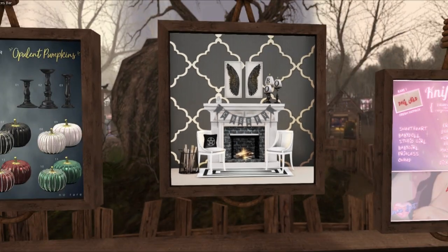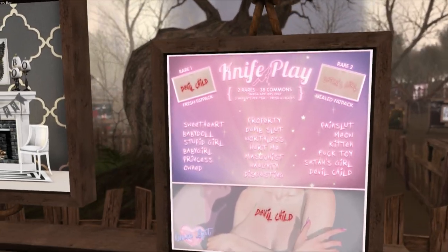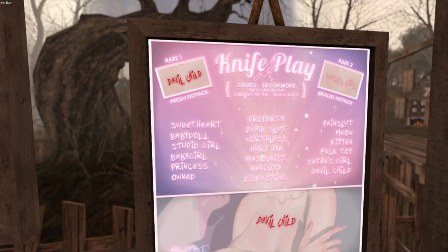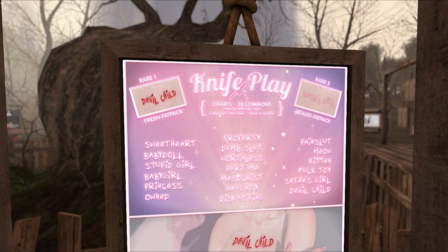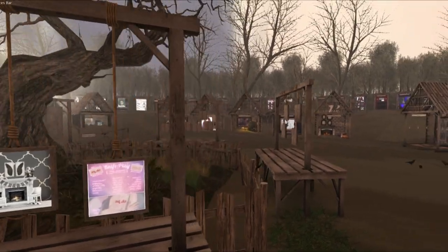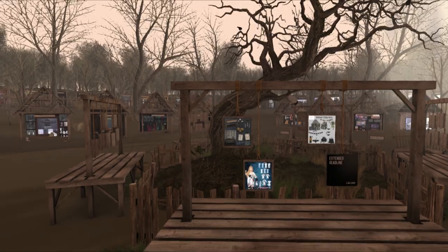It's very nice. Over here we have knife play. So this is like different little carvings in the chest. I know a lot of people that are into this kind of thing. The fat pack comes with, or the rares are the fat pack, so there's a bloody one and a healed version. And these are Omega appliers, so it'll work for all the bodies, which is cool. Two variants per item, so all of these have fresh and healed. Over here we have four more.